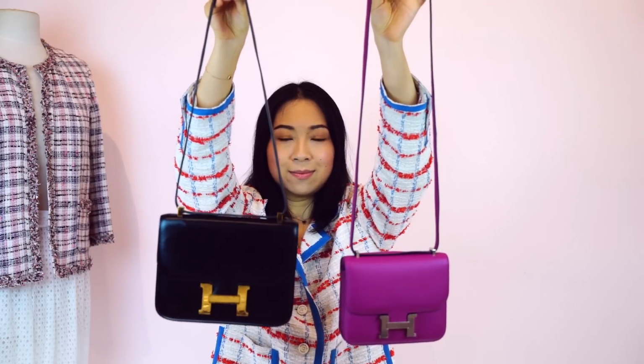Let's compare the strap lengths. The bigger Constance bag clearly has a shorter strap. You can see here for the double strap or here as a single strap. And the other difference is the leather. As you may know, Hermes has different types of leather. For the vintage Constance bag, box leather is the most common leather that they use.